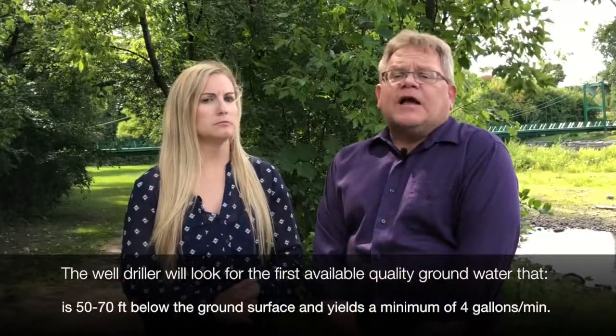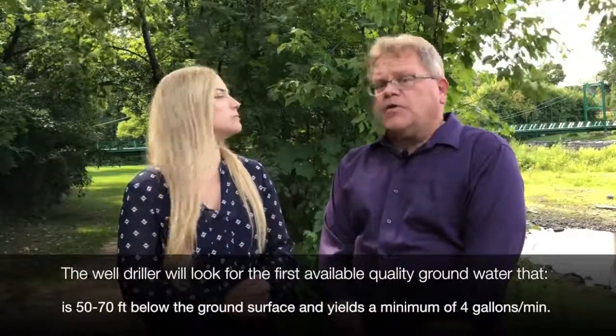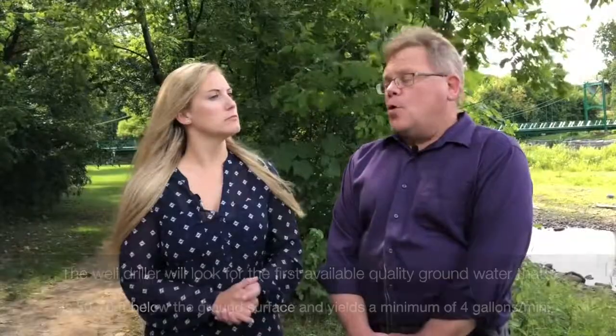Experienced well drillers are going to be familiar with drilling conditions and depth to groundwater in the local area, but can you tell us a little more about the drilling process? Sure. When you're drilling, the driller will typically seek the first available groundwater, most likely 50 to 70 feet below the ground surface, and will look for a groundwater yield of about 4 gallons a minute or more, and most importantly, a satisfactory, clean and clear groundwater quality.